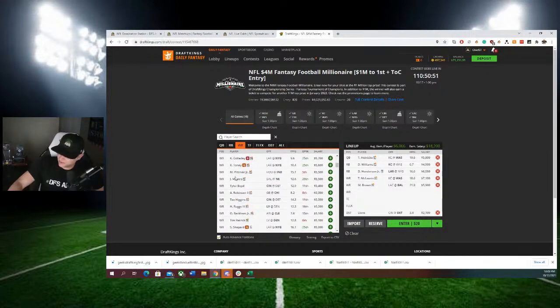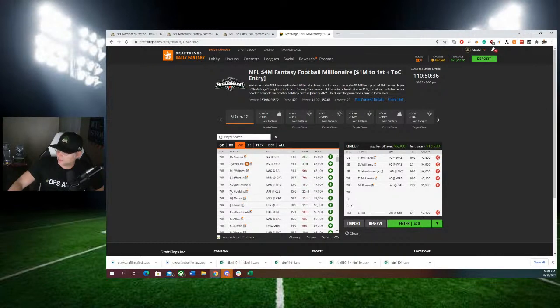And so my preference, Myers is fine for PPR. Pittman, probably a PPR guy as well. I don't mind him. Allen Robinson, again, more of a stack with his quarterback guy. Ruggs, more of a big play guy. So I think the move is you do want to get up to this zone of wide receivers here where they're elite.